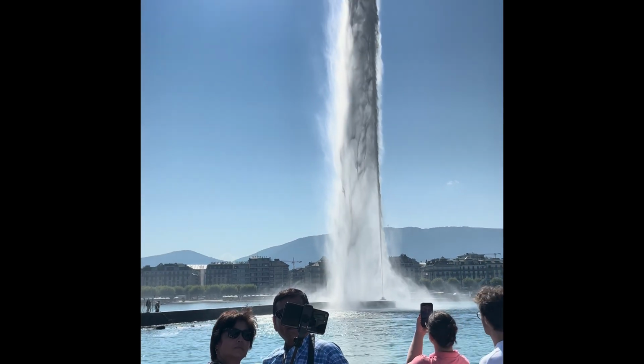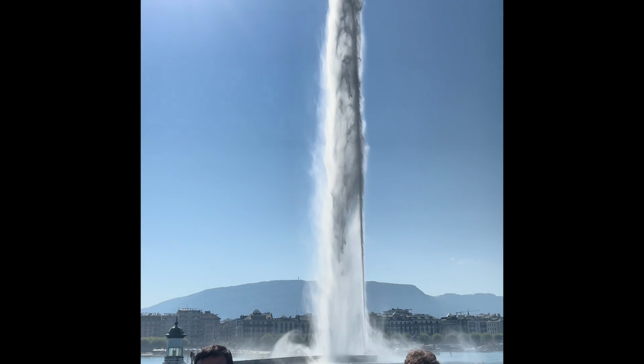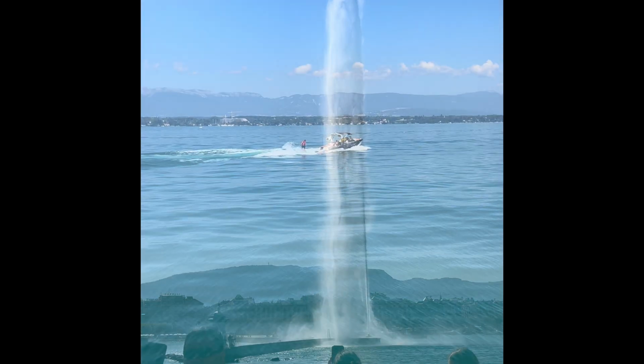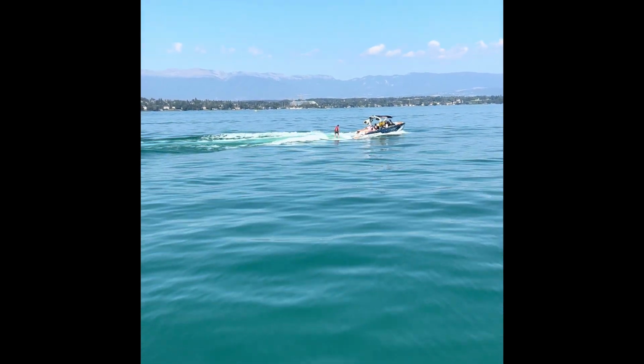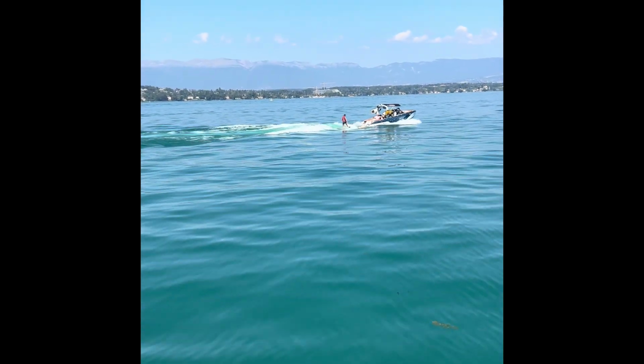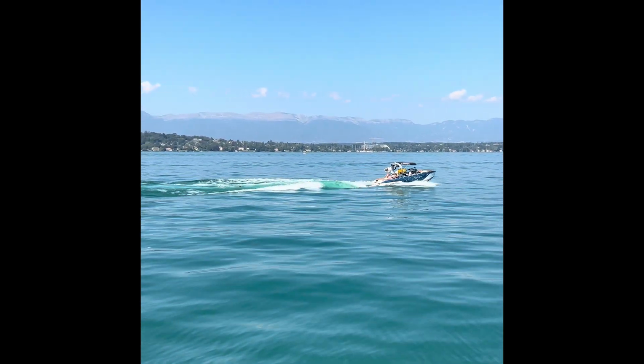You can see the famous water fountain in Geneva. It's really nice. Here, while we are traveling with the boat, we found a wake surfing guy. He is enjoying his life with his friends.